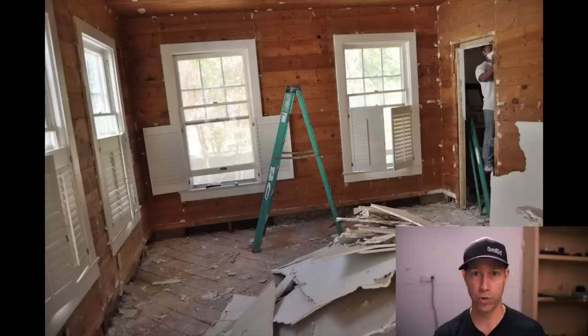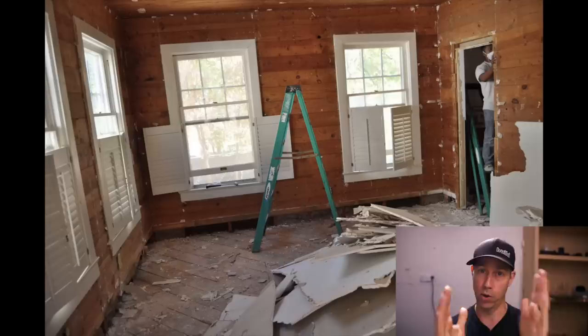This is true shiplap. This is not Chip and Joanna shiplap. This is real 1x shiplap, solid pine. This was found on both the inside and the outside. So the 2x4s were sheathed on both sides with shiplap. And then later on, that drywall was hung.